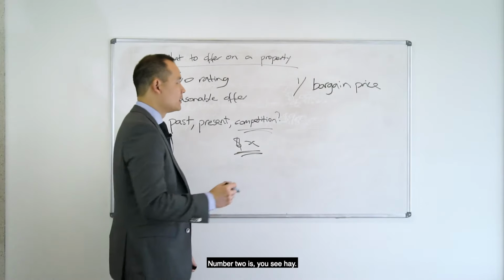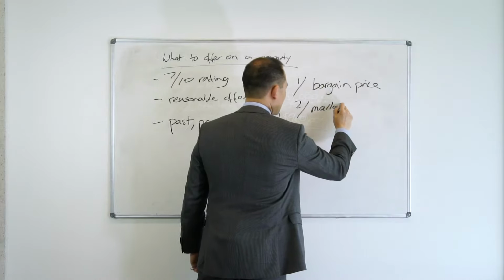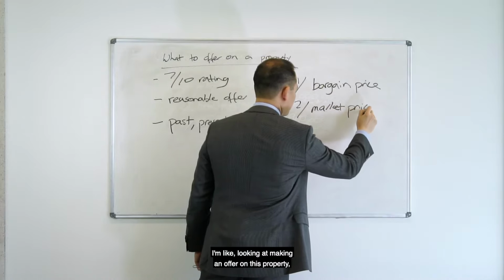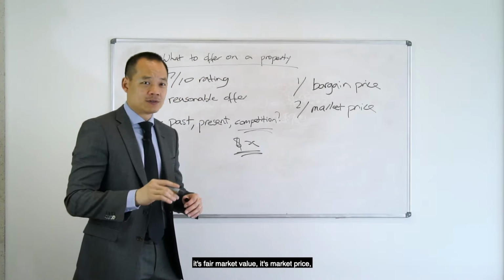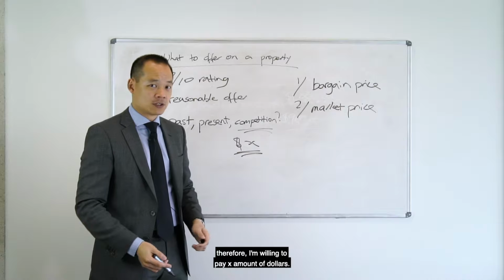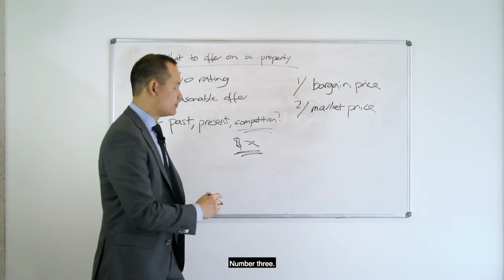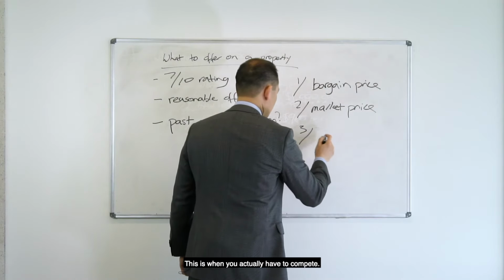Number two is you see, hey, I'm looking at making an offer on this property. It's fair market value, it's market price, it's quite reasonable, therefore I'm willing to pay X amount of dollars. That's fair enough. That's where most buyers are actually paying. Number three, this is when you actually have to compete.